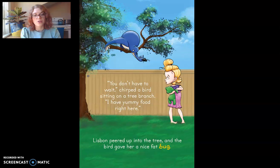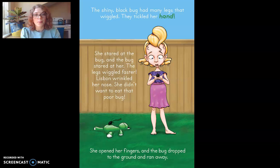Lisbon peered up into the tree, and the bird gave her a nice, fat bug. The shiny black bug had many legs that wiggled. They tickled her hand. She stared at the bug, and the bug stared at her. The legs wiggled faster. Lisbon wrinkled her nose. She didn't want to eat that poor bug. She opened her fingers, and the bug dropped to the ground and ran away.